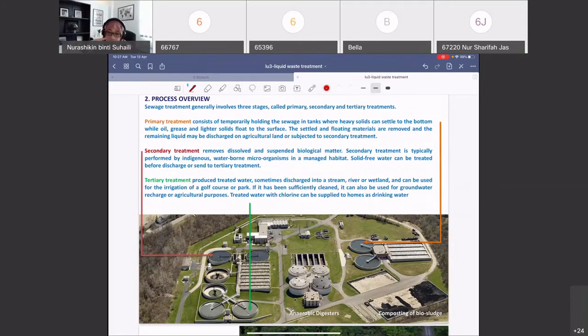So the treatment under the tertiary treatment is the chemical treatment, whereby the water is treated with chlorine. So the chlorine will kill the microorganisms, yeah, that are present, that are brought from the secondary treatment. So the microbes are killed with the chlorine, and then the treated water will be channeled to the river or to the sea.